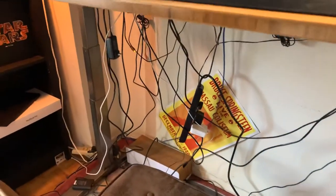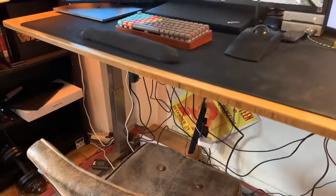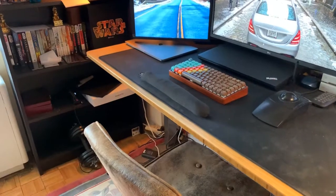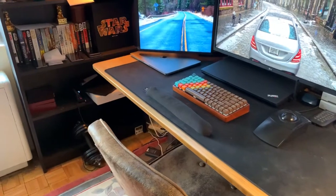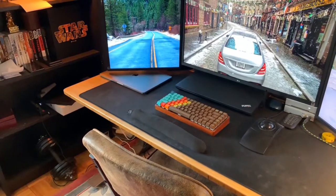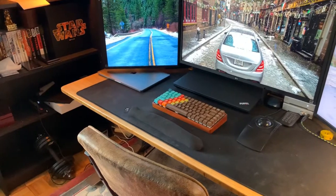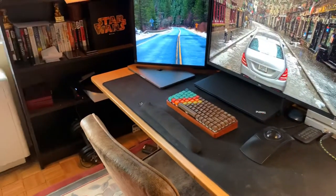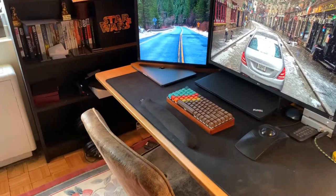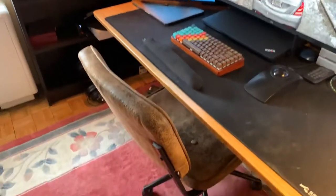So as you can see, the cable management is really, really bad. And you're going to see this on both setups. The way I was doing cable management before is I was double-sided taping the power strips to the bottom of the desk, but they are just not holding. They keep falling and it's making everything just really terrible. So I'm going to have to redo the cable management for both of these setups at some point this year. But for right now, it's sort of working.